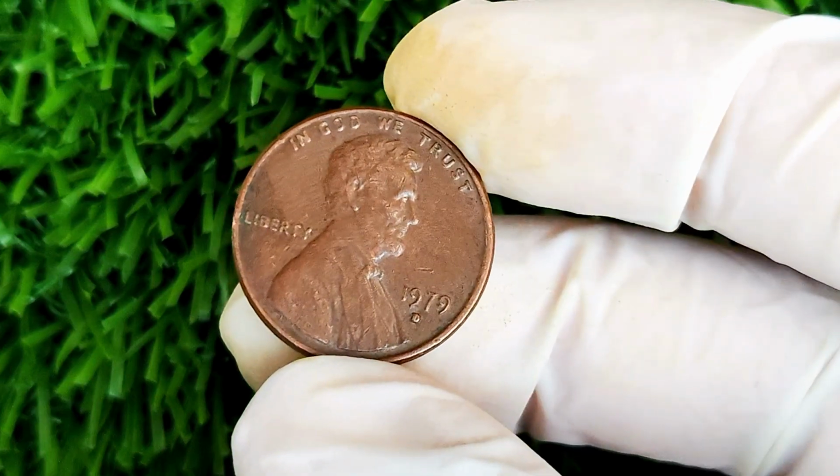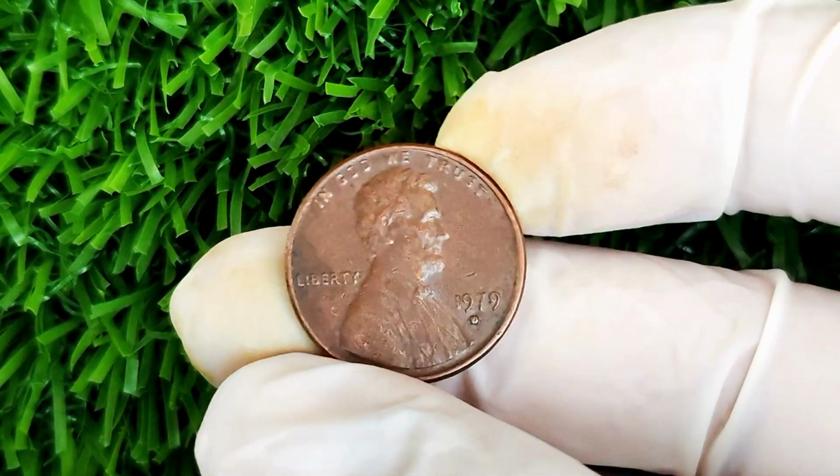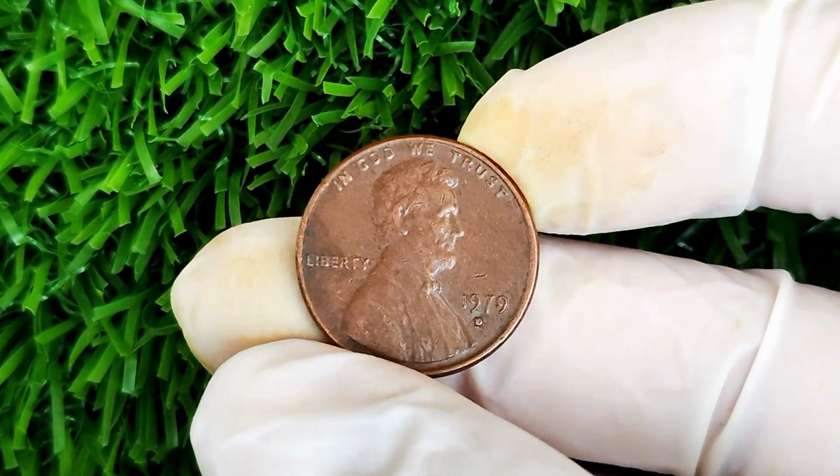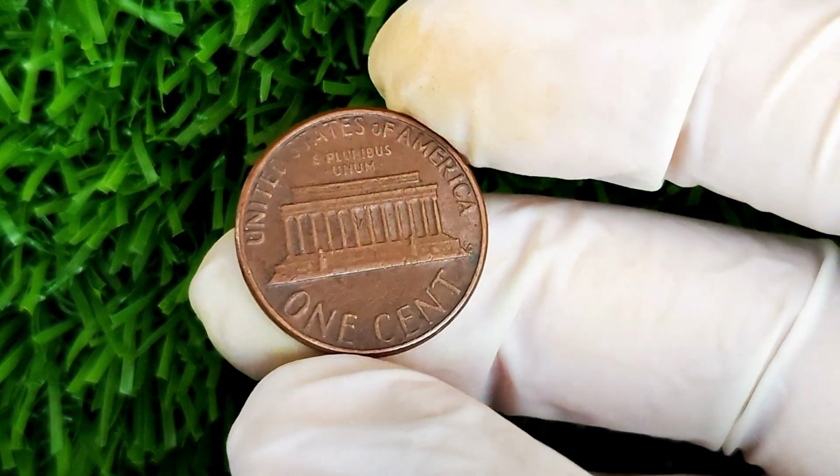And here's where you come in. If you have old jars of coins, if your dresser drawer is full of loose change, or if you've been holding on to a roll of pennies from decades ago, you might already have one of these hidden treasures. The secret is knowing what to look for.